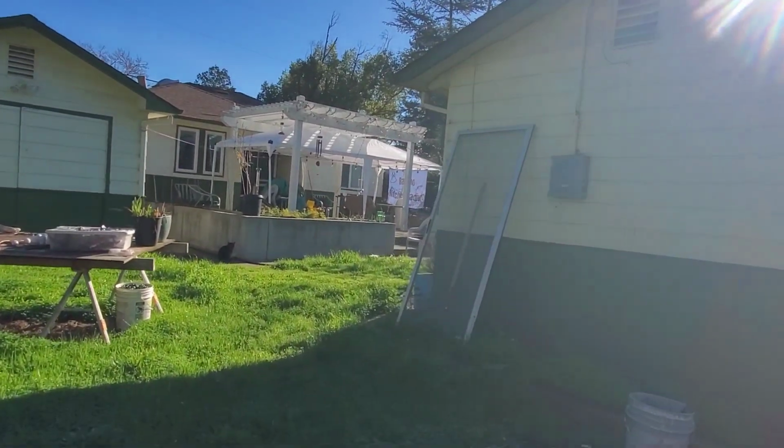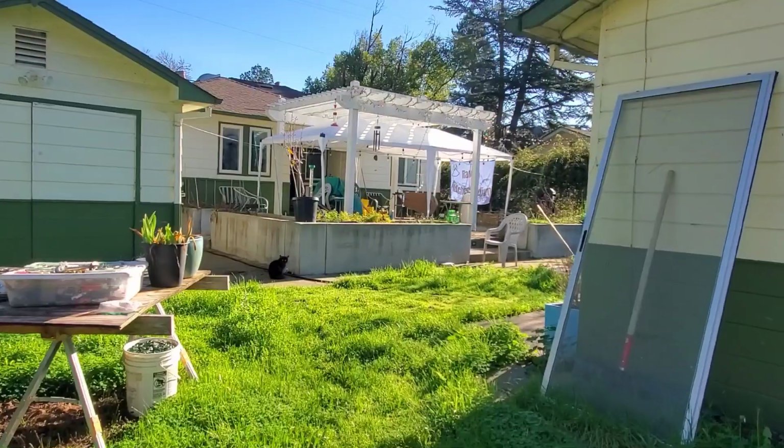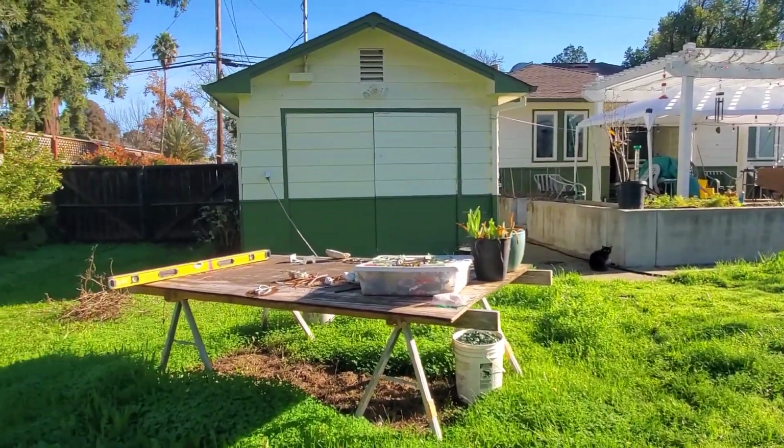Morning, everybody. I've got the cats supervising. Well, at least I've got Tiger over there supervising today.